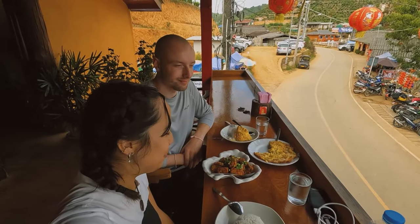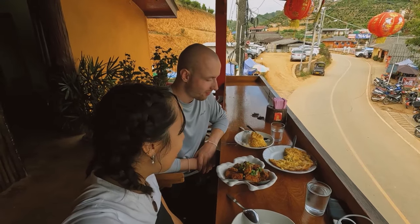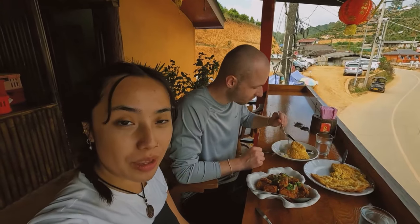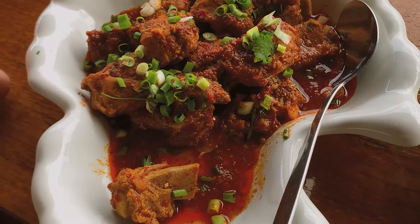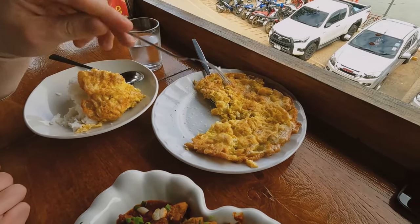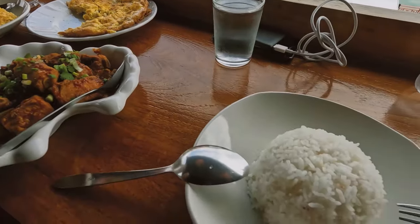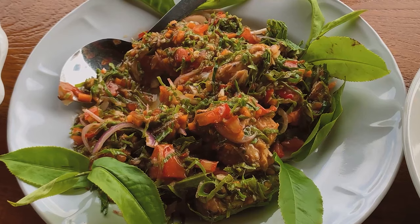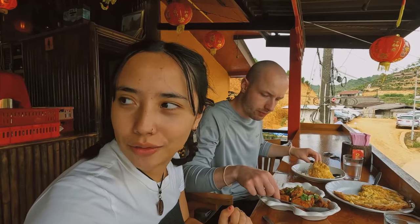Yannick and I were already pretty hungry, so we started our lunch already. I just saw the food and I directly attacked it. What we ordered is spare ribs with honey and some spring onions, omelette with minced pork, two portions of rice, some water. Then we ordered some fried tea leaves with fish. We're just gonna try the food first because we were really excited about this.